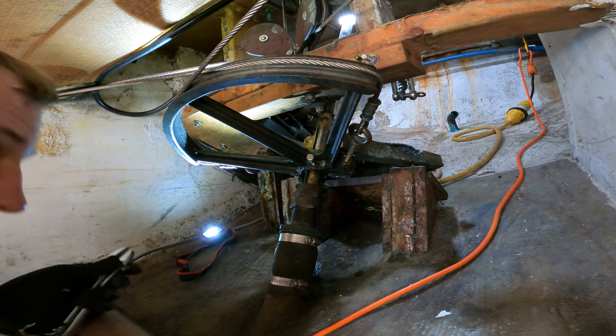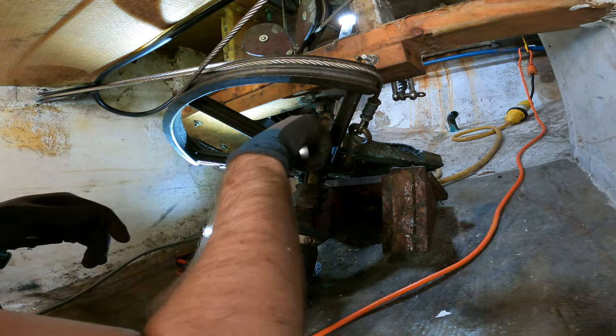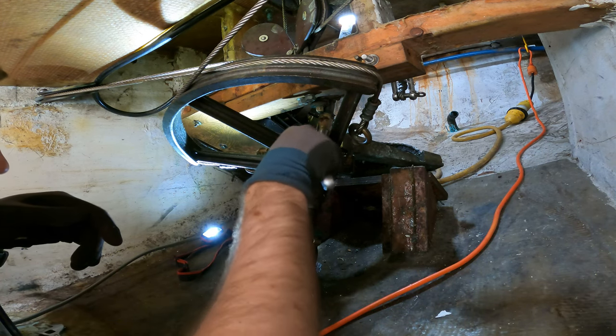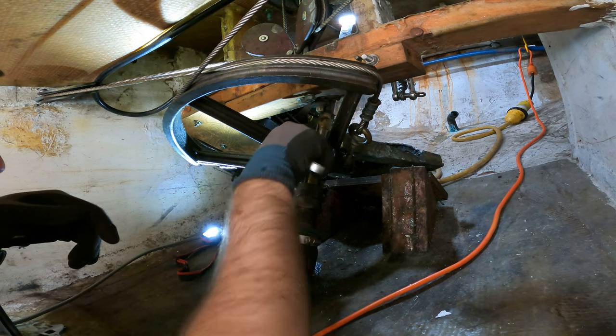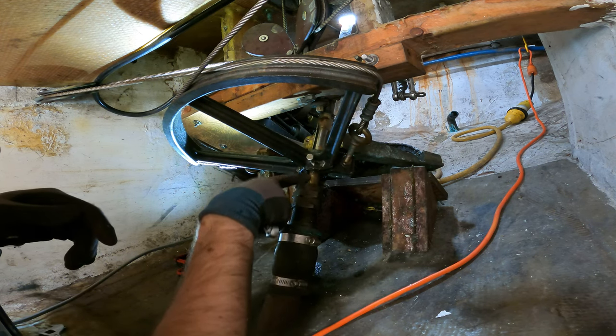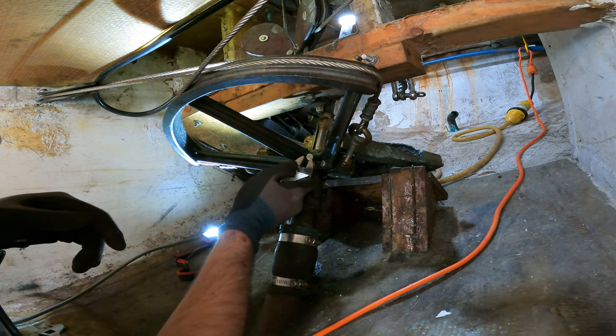So I assume what's keeping the rudder from dropping is the steering quadrant. And yeah, but these bolts are just such a pain. I thought just removing the key that fit into this slot was going to be enough. But no, I think I'm going to have to take the whole quadrant off.